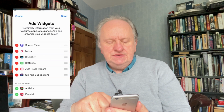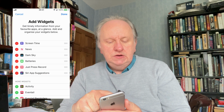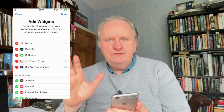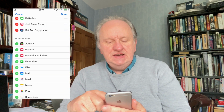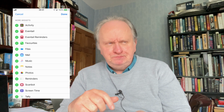Let's scroll back down, tap edit again, and now we find screen time, and we tap on the red button there, we tap on remove, and it is gone forever. Yeah, no, it's gone from that screen, it's gone from that list. It's moved down here to the second list. This one headed more widgets.